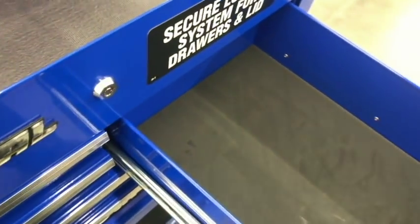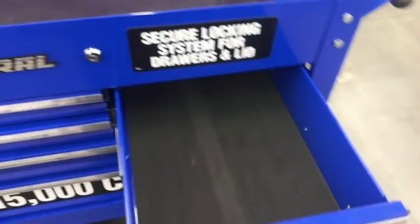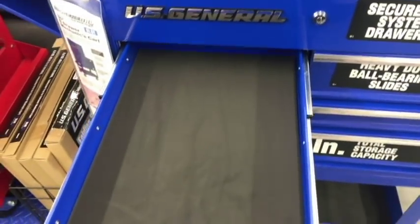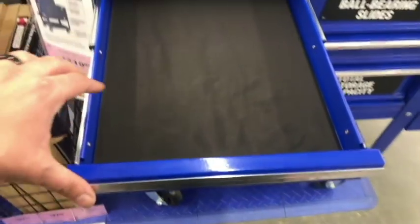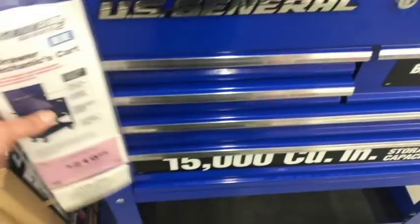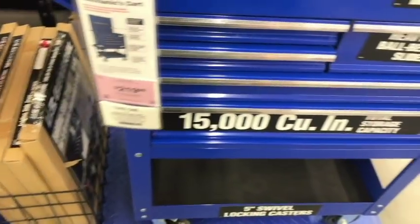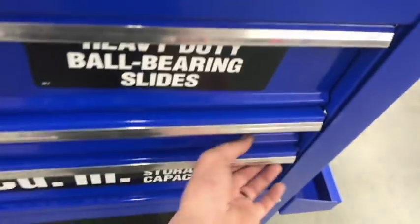Locking drawers, so you close it, you gotta push the lever over to unlock it and lock it. There's a lot of depth here though, and I believe that the width of the drawer is actually pretty sufficient for what it's worth, depending on how you want to set your box up. But for 220 bucks, who can argue with that? Especially if you catch it on a promo. We're going to talk about that here in a minute.